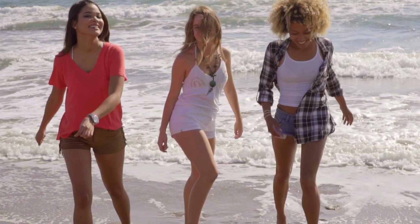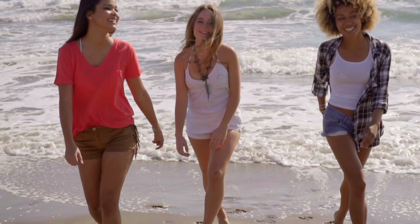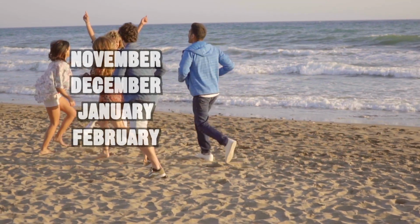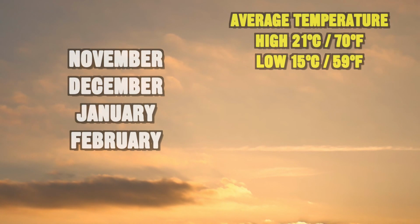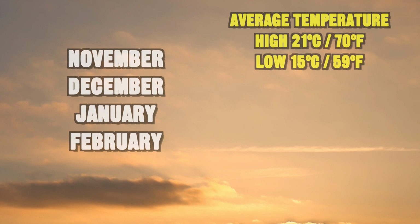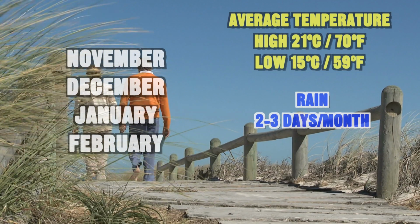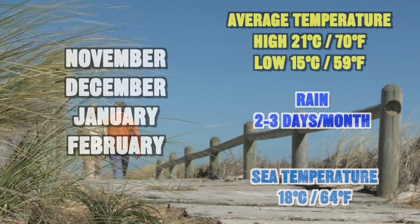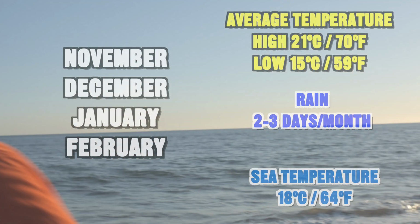Want to escape the cold winters in your own country, if you're from within Europe? Then a great time to visit Puerto de las Nieves is November, December, January, February. This is basically springy, summer-type weather compared to most European countries, but in the winter time. The average temperature has a high of 21 degrees and a low of 15 degrees. Rain is only 2 or 3 days a month, and the sea temperature is normally 18 degrees, so plenty nice to take a swim.